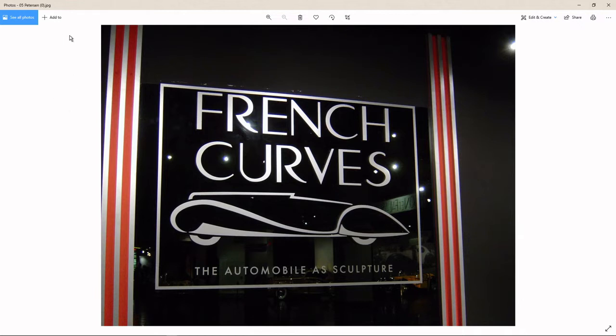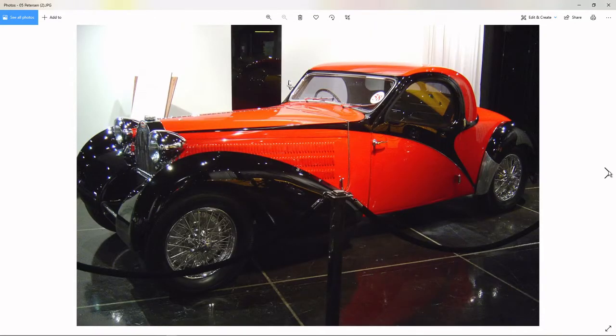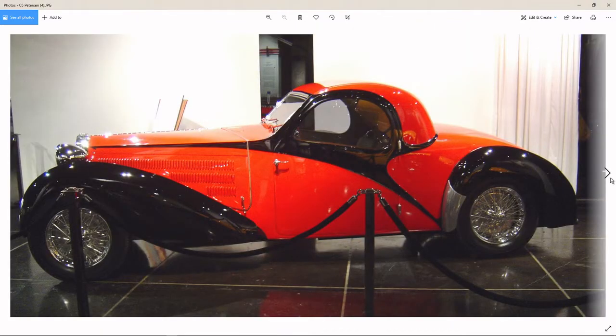So obviously, photo zero, we have a French curves exhibit here. So let's take a look here. So what a great way to start, some Bugatti action here. I don't know what model of Bugatti this is, but it looks fantastic. Interesting. Look how short the cabin is. Pretty nice. The door handle's just sticking out there. Very long.